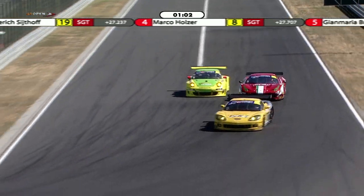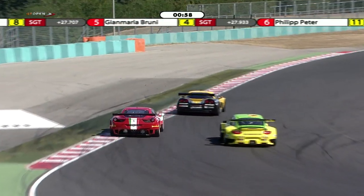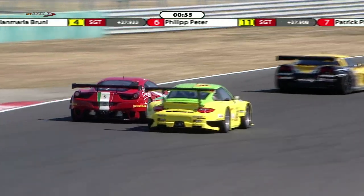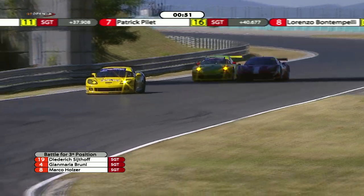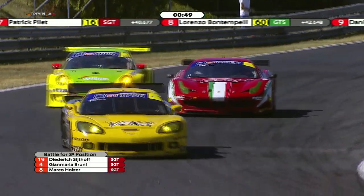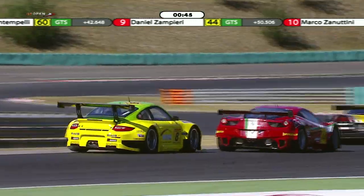And Bruni around the outside of Marco Hulser. Hulser tries to keep his line to the inside, and he should hold on. Bruni though finds the traction on the outside. He's got the inside line towards turn two, and Marco Hulser and Jimmy Bruni, they've got previous from earlier in the year when Bruni tangled with Hulser at the Nürburgring, but he finally goes through up into that fourth position.